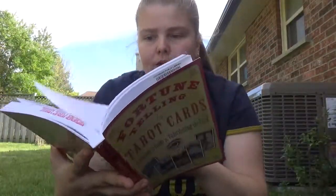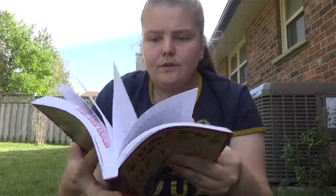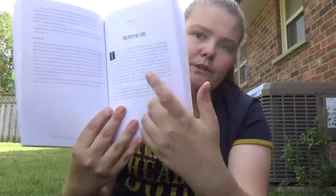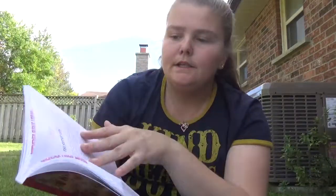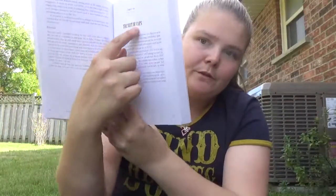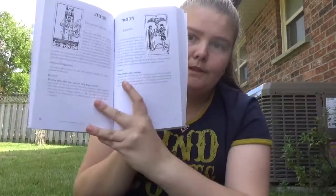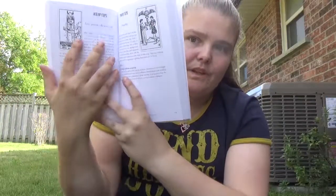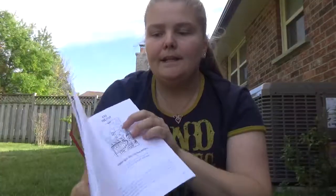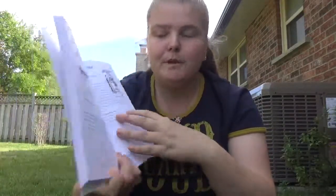That continues on for the entire major arcana. And then the minor cards come up, so you've got the cups, and a little blurb, just like the major arcana. For the suits, you've got this little blurb before you get into the cups. And like other books, the suits aren't as long as the major arcana. They're like 1 page, maybe 1.5.